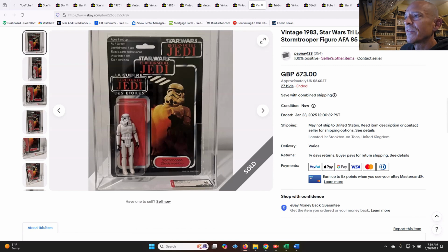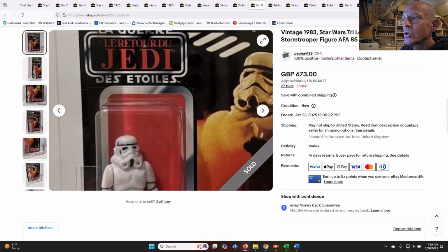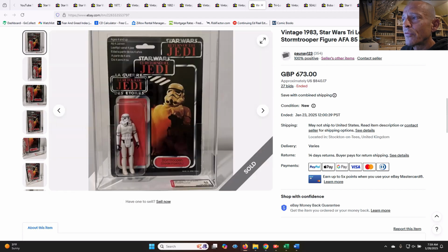This also was a very fair deal, not a steal by any means, but this is the Stormtrooper on the tri-logo. This was an AFA 85 as well, and it had the etched edges to the blister, which was kind of notable for certain variants of the tri-logos. Beautiful AFA 85. That one sold in an auction for 673 pounds, which is $840 US. That's right in line with market.